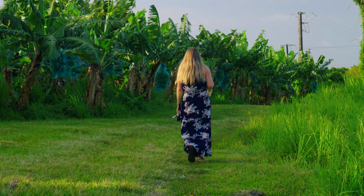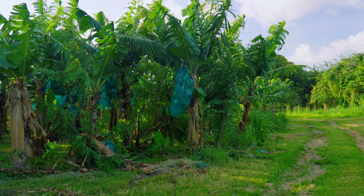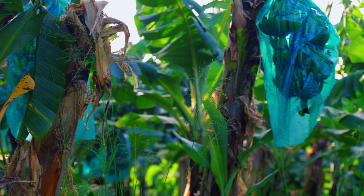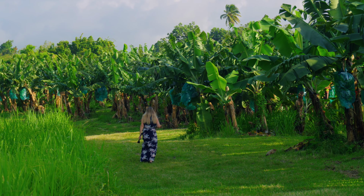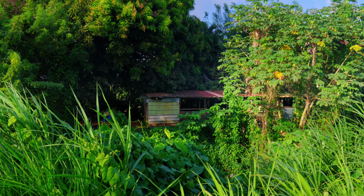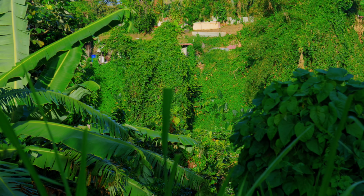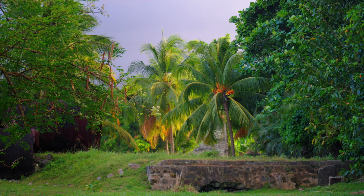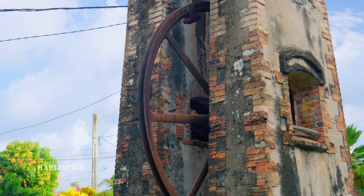We are surrounded by stunning scenery, endless banana fields, roads flanked by lush vegetation, and around one bend, the quiet ruins of the old Gradis residence.